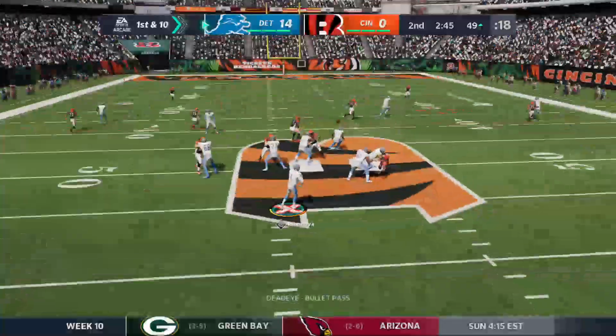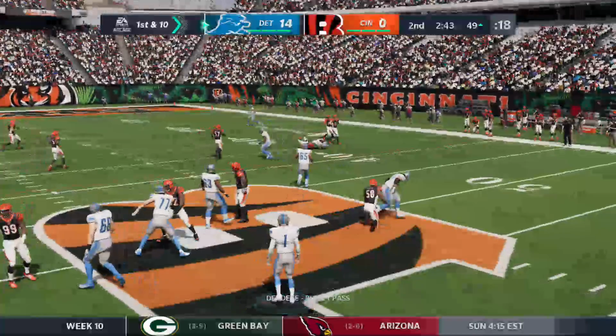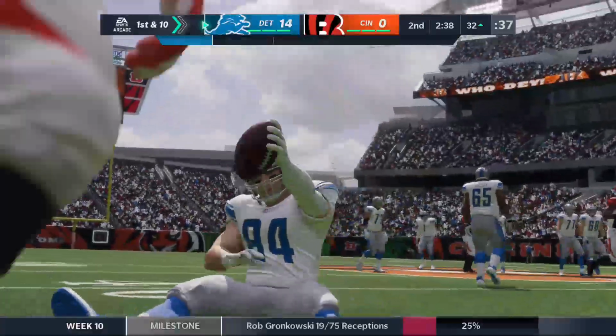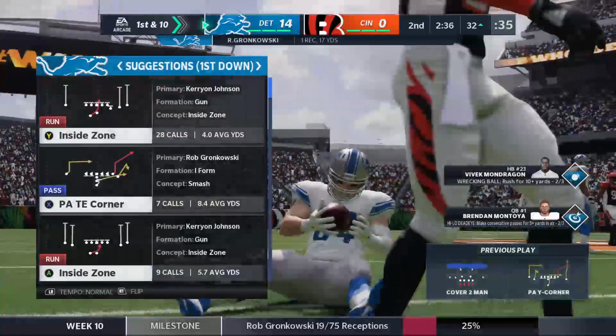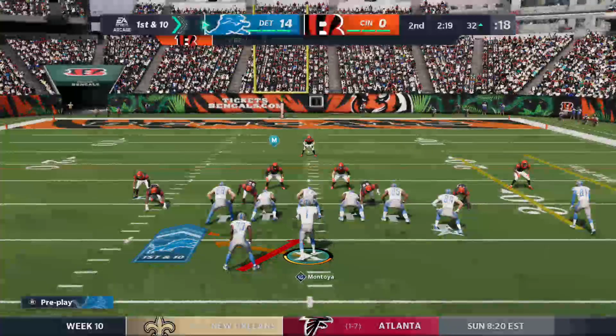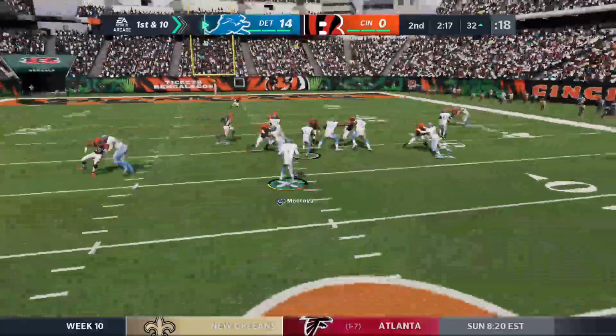The play-action fake. They'll look to throw. And a first hookup with his all-pro tight end, Rob Gronkowski. They'll get 17 that time, and the Lions have a first down. That reception, his 600th NFL catch. Congratulations. Quite the accomplishment.